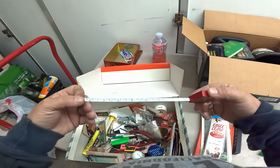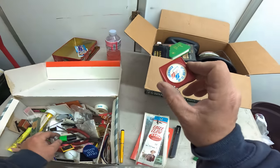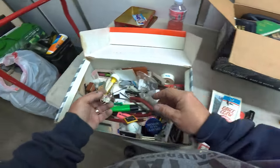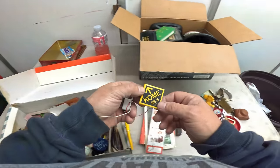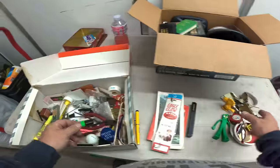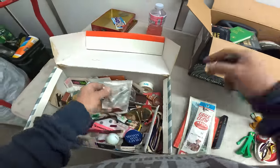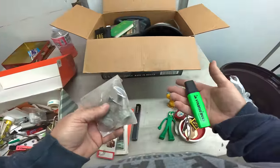There's an old tape measure, like an advertising piece. Sidewinder, quick point. That's a neat piece just because it's old. KOME, KOME Radio. That was our hard rock station growing up. Great station. Talked about it before when we find it.